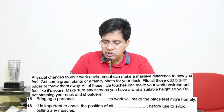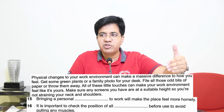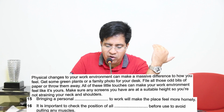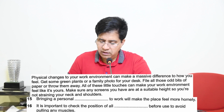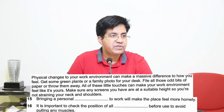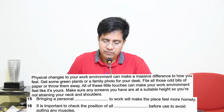Make sure any screens you have are at a suitable height. Any screen means like your laptop or your desktop or anything. So make sure any screens you have are at a suitable height so you are not straining your neck and shoulders. What is the answer? It is important to check the position of all. Now, what is the word for position? Yes, are at a suitable height. Suitable height and position, they are same words. And answer is screens, plural. You can underline this answer, go back home, practice again, you'll be fine.